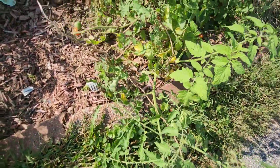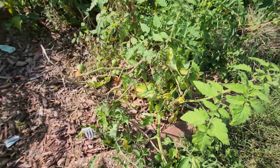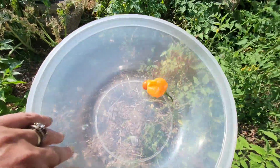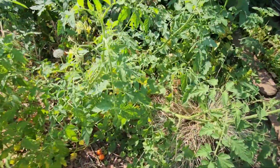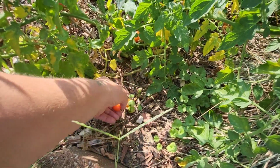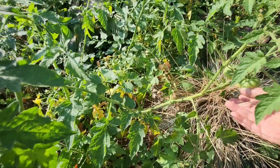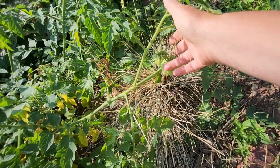And you can see, they're at the end of their cycle. So I'm going to just kind of pick as I go. Put them in my trusty bowl. I got tomatoes growing out here. I told my husband that as soon as I see that it's going to do a frost, we're going to come out and we're going to be picking even the green ones.